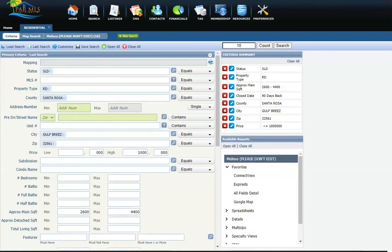Okay, I've got the MLS pulled up. I already have the criteria set like I want it. So we're just going to pull sold comps in the Gulf Breeze proper area here in Florida. Basically our zip code is 32561 and our city's Gulf Breeze. This will just mean we won't pull up any beach properties, and for the most part it'll keep it in what we call Gulf Breeze proper.